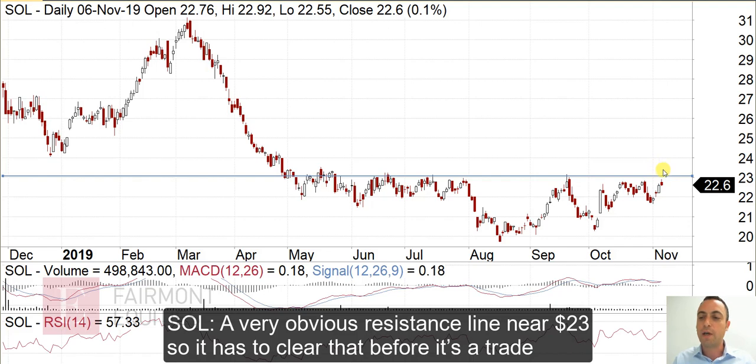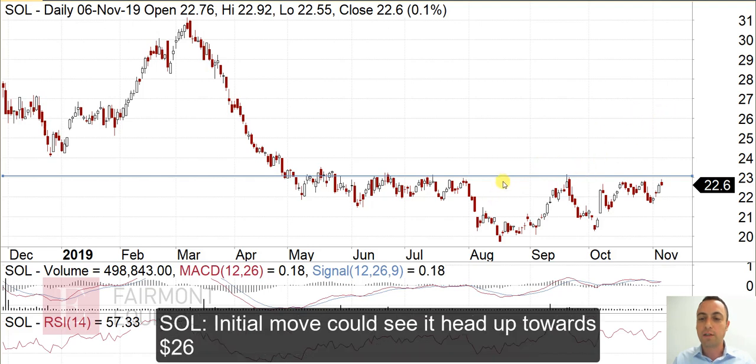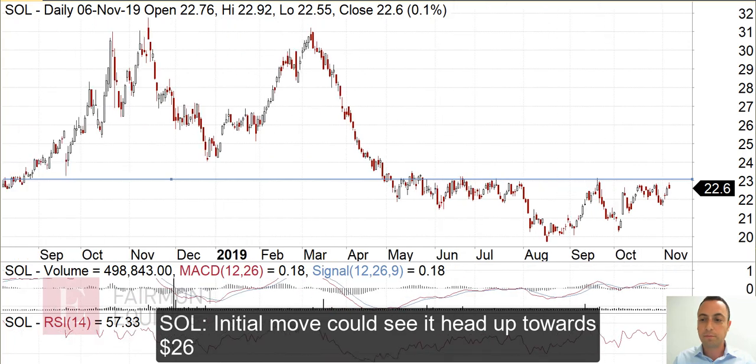And if it was to do that, it should go for a bit of a run. Initial resistance will come in around $26. If we measure the depth of this base, which is about $3, and stick that on top of $23, it gives us about $26. If we zoom out, we could see that's been a bit of a level for it in the past. So it's too early, we need to wait for it to breach $23 first.